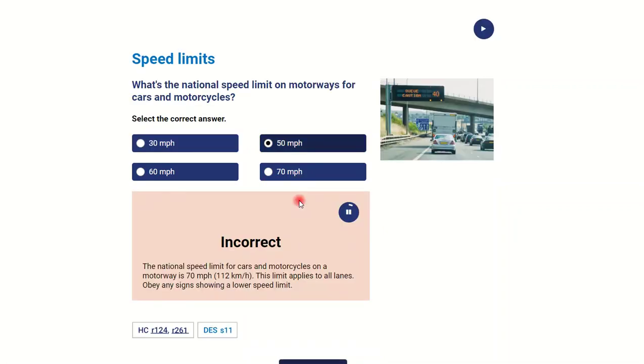The national speed limit for cars and motorcycles on a motorway is 70 miles per hour, 112 kilometers per hour. This limit applies to all lanes. Obey any signs showing a lower speed limit.